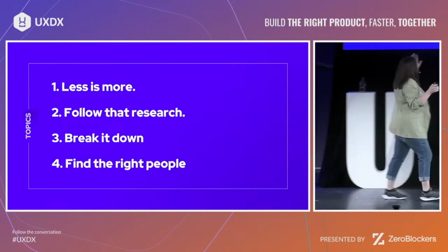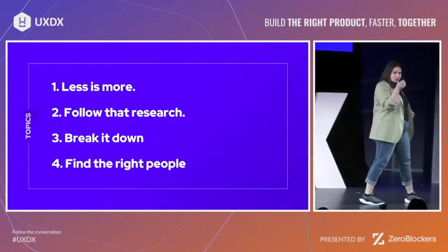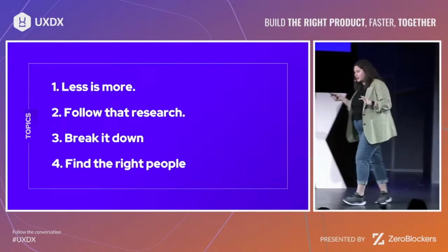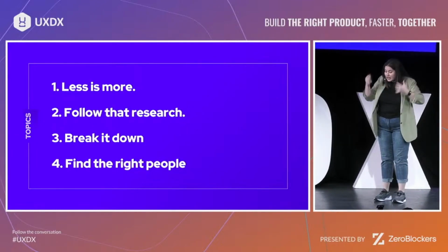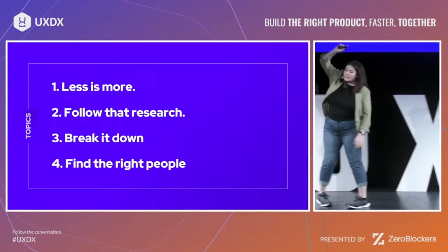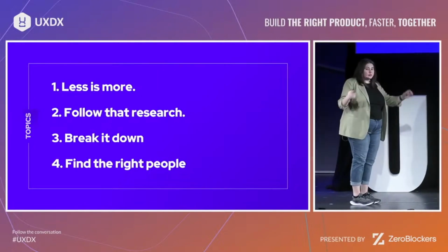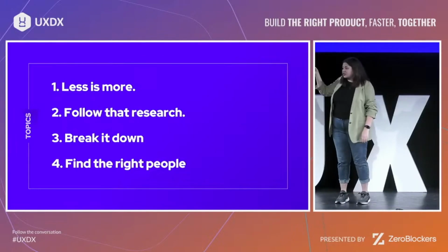Basically, quality over quantity. Don't let your research go unsupervised. Make sure it goes where it should, and people are following recommendations. And if they're not, make sure you prioritize it and you've made it clear and actionable, because otherwise you're just giving them a list of, here's everything. And then breaking down your research. Break down your research so you can put it into all kinds of pieces and parts. It's great. And the last one is finding the right people.